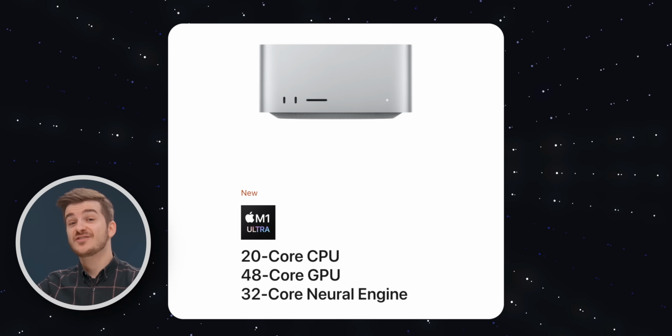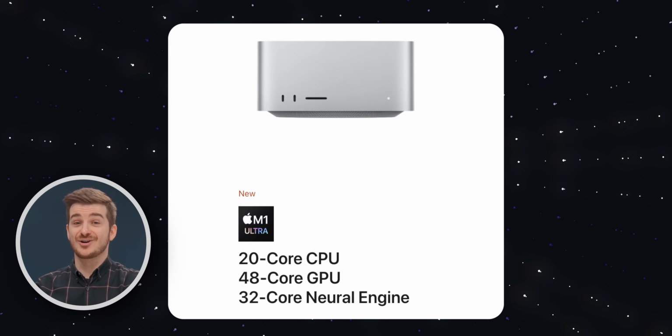And at number 9, we have the new Mac Pro. As we all know, this will come with a major redesign, specifically made with Apple Silicon in mind. And it is set to feature a chip that is even more powerful than the M1 Ultra inside the Mac Studio. The M2 Extreme, I guess?